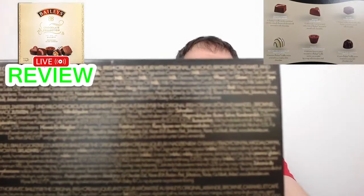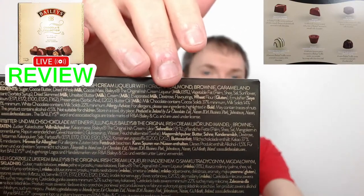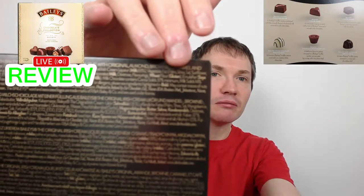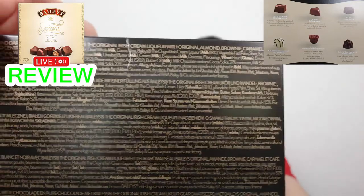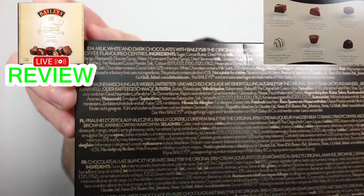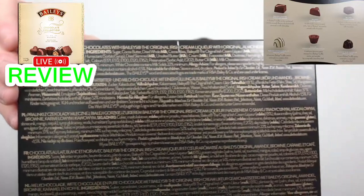Yeah, it does have palm in it though. Palm oil in it. Palm fat. So I should have done this earlier, shouldn't I? I completely forgot, got carried away really. There we go. So Baileys, the original Irish cream liqueur, milk 18%, vegetable fats: palm, shea, something else, and sunflower, sal I think, mango and rapeseed. It's got loads of different fats in there. Normally you only see rapeseed and palm typically.